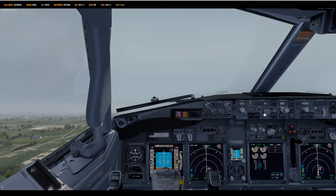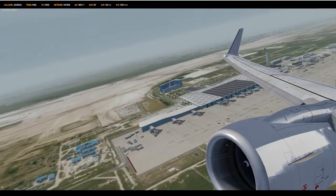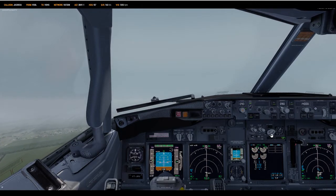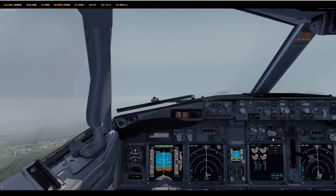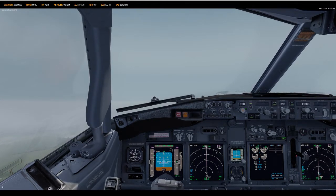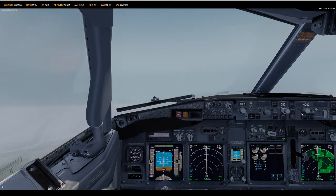Air India 622, we request flight level 330, not 350. Air India 622, no problem, sir. Flight level 330. So here you can see. 330, Air India 622 heavy. JetAirways 2805, identified passing 4,200 feet, climb flight level 140. Climb flight level 140, JetAirways 2805. So we have to climb to 140. So it will take time.